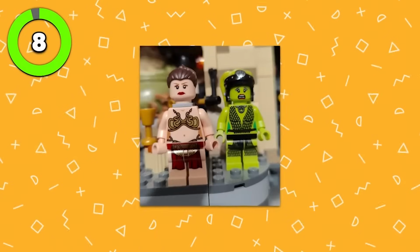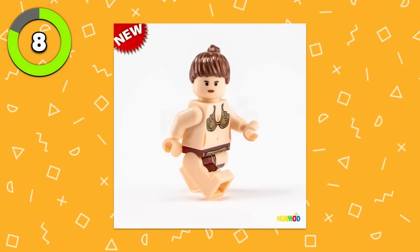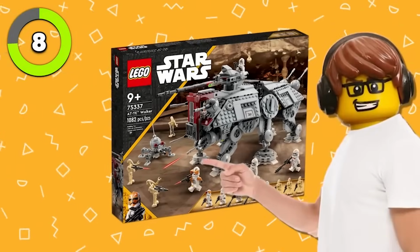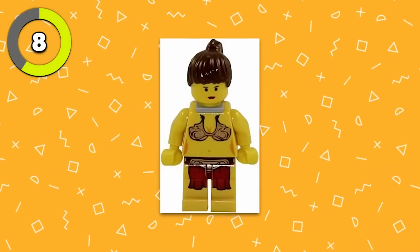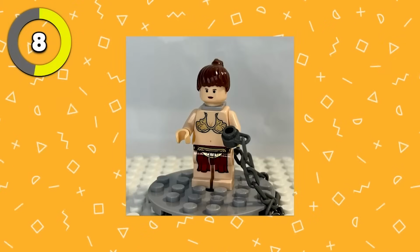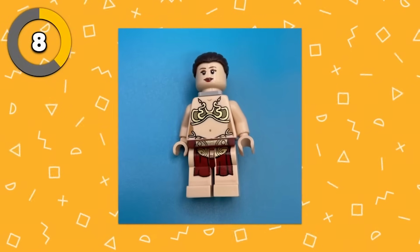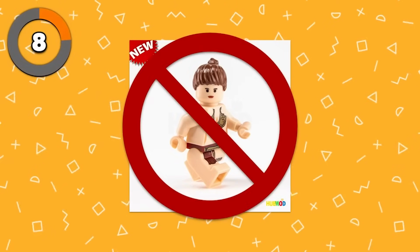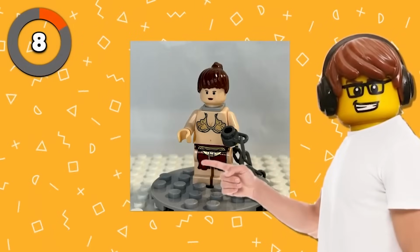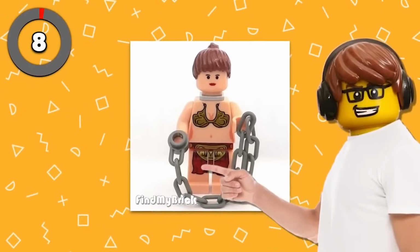Number 8. Coming in at number 8, LEGO made the most inappropriate minifigure in the company's history. Now, we all know that Star Wars is a legendary movie, but LEGO took things a step too far with 3 different controversial Princess Leia bikini minifigures. The drama got so big that even news channels on TV started talking about the toy. LEGO soon had to ban these sus figures, and since then, they've become super rare and a really hot item for collectors, if you know what I mean.